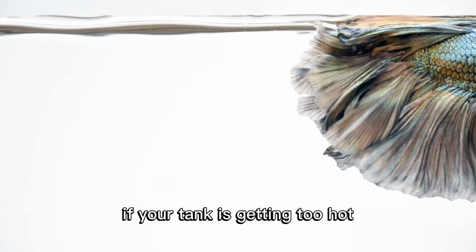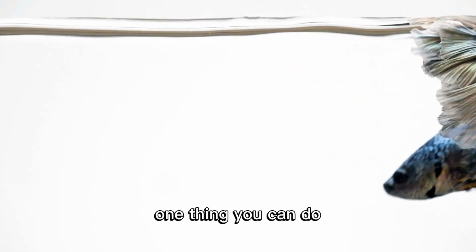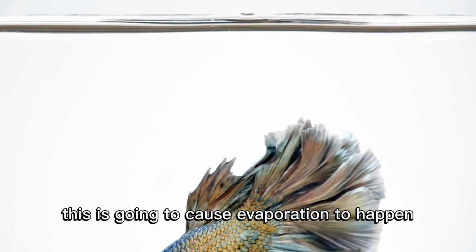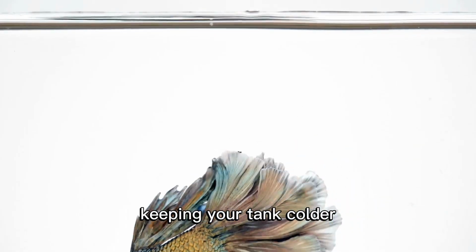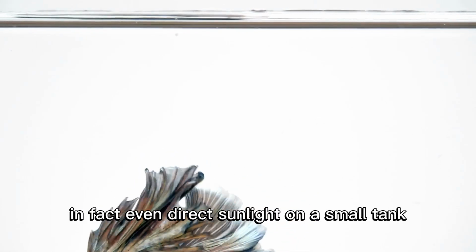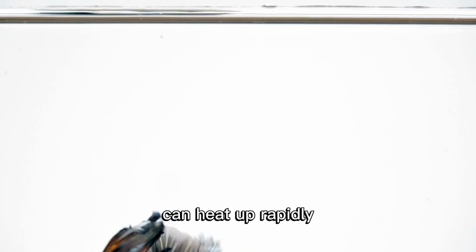If your tank is getting too hot, there are solutions. One thing you can do is let a fan blow over the top of the water. This is going to cause evaporation to happen at a faster rate, keeping your tank colder. And remember, in smaller tanks, it won't take much for the tank to overheat. In fact, even direct sunlight on a small tank can heat it up rapidly.